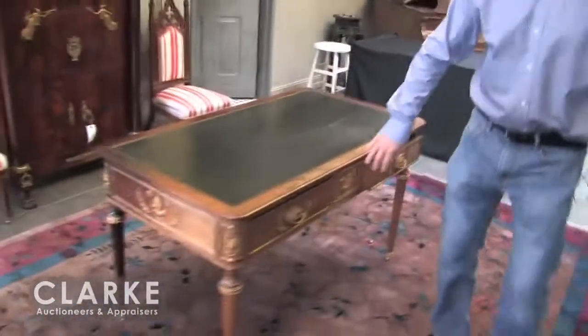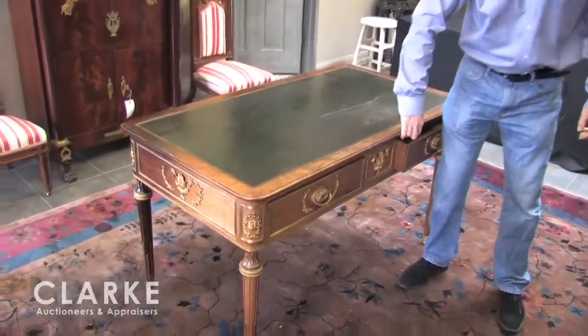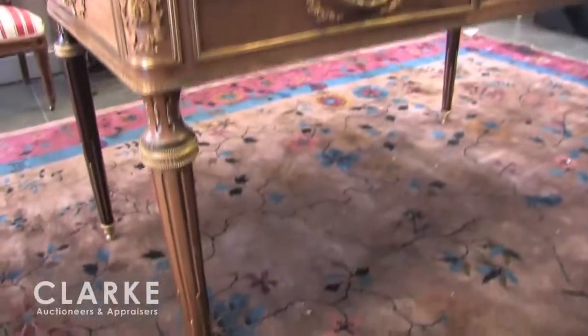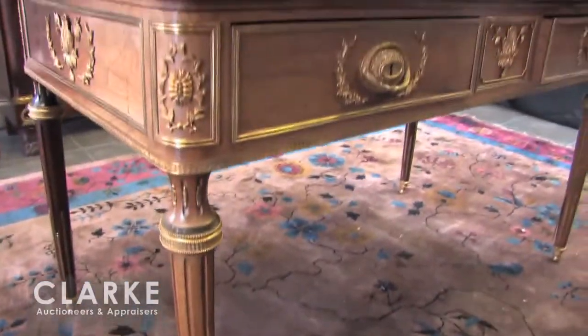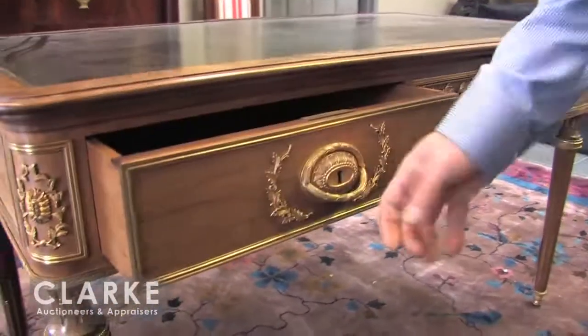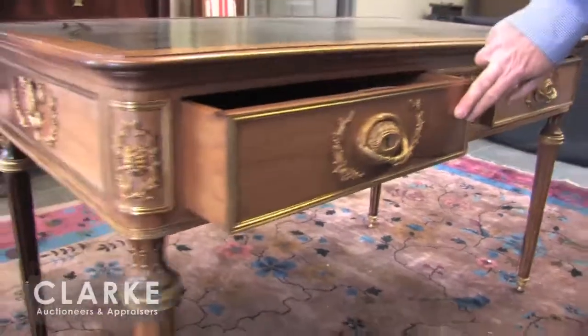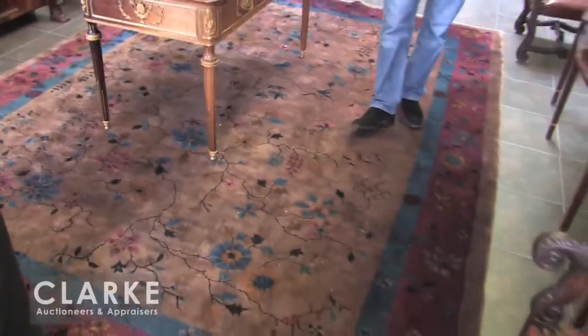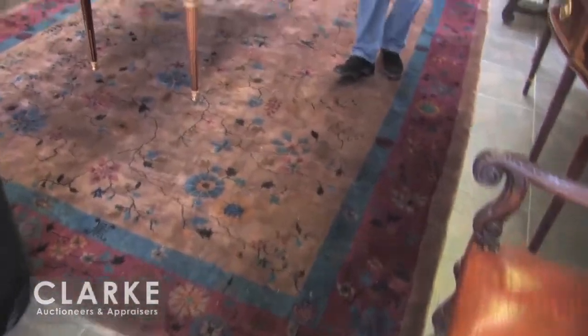And here in the middle of the room is a beautiful bronze mounted rosewood partner's desk with faux drawers on the other side, terrific quality gilt bronze hardware, sitting on top of a Chinese nickel style carpet, room size carpet.